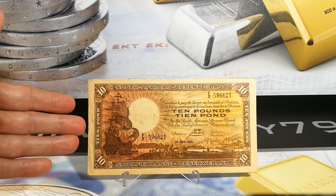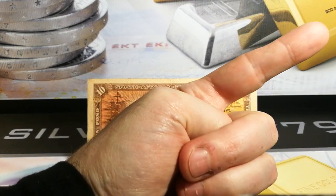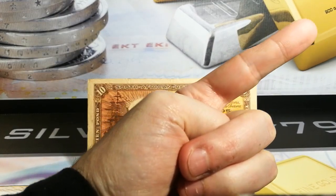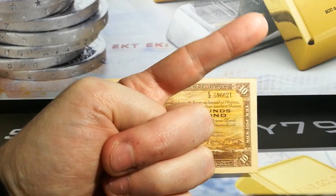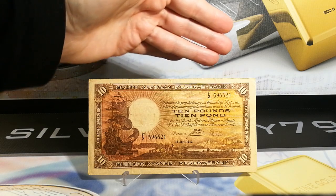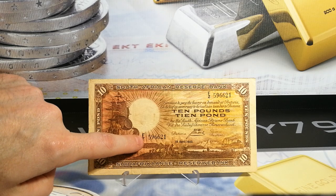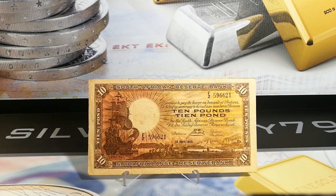If we have a look here, we've got the image here, very similar to the £5. If no one's had a look at the £5, a little eye is going to appear, and you'll see the title. Shoot across, click on that, and you can have a look at the other video. So we've got South African Reserve Bank. It's done in brown. The print run itself was F1 and F2, so this would have been the later of the period, being an F2.